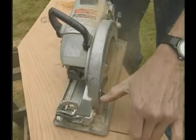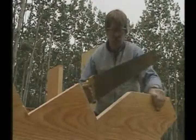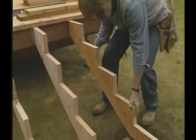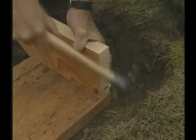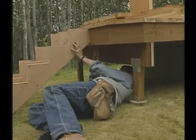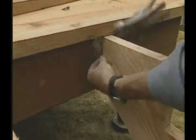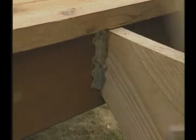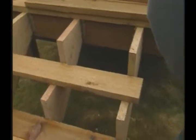Now, when cutting the notches, I'm careful to saw on the waste side of the line, and finish the cuts with a handsaw. Down here, I tack the board in place, and I'll follow up later with a clip. At the top, I nail through the rim into the carriage and add a clip. Now the treads. I've cut these to length, allowing 1 inch overhang on both ends.